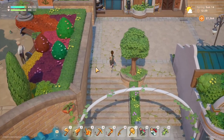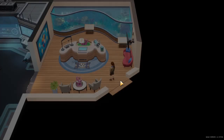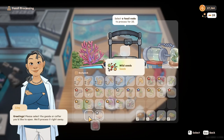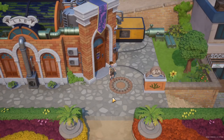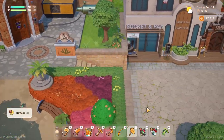Oh, I think we can actually go to the lab today. Deal with these fossils that have been sitting in my inventory for this entire time. Wild seeds? That's not a fossil. And a stegosaurus tail, which we already have. All right, well. Aha, daffodil. That was something I wanted.